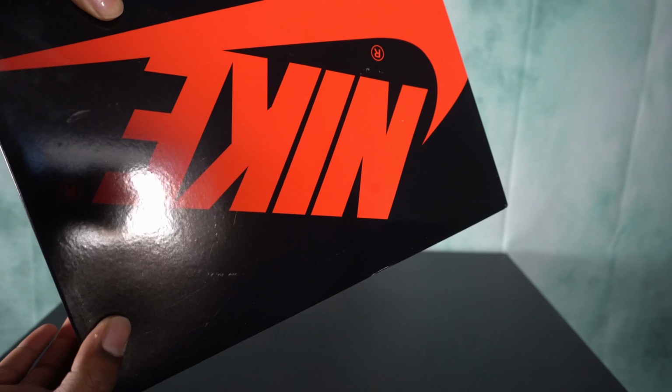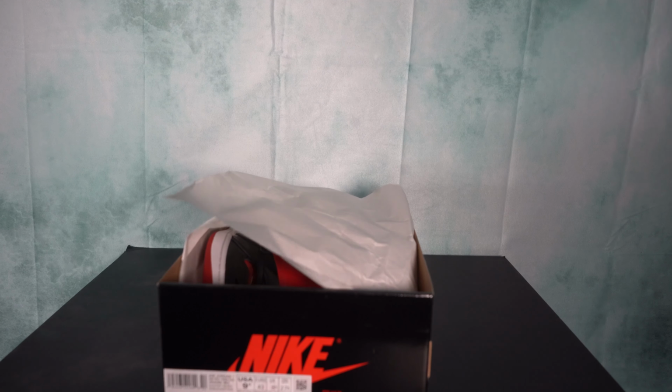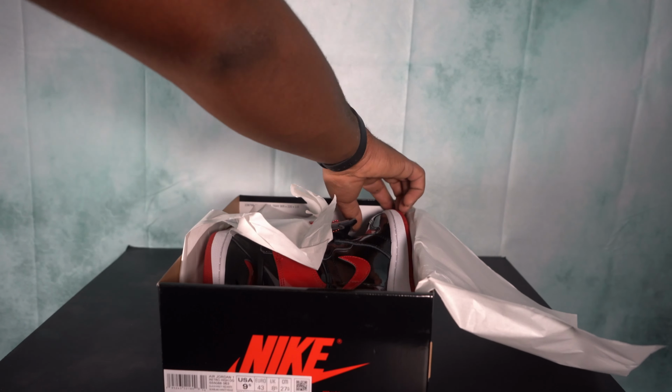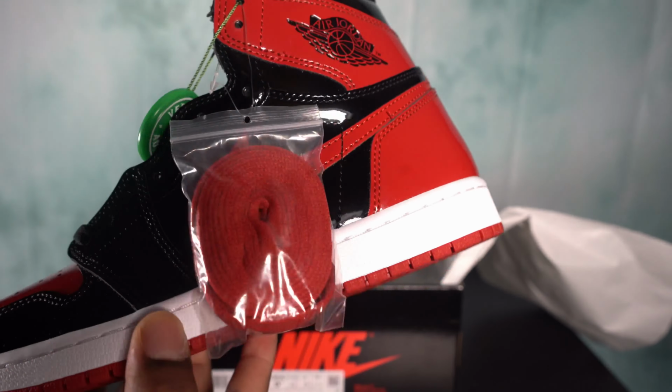You can tell by the box is a little shiny. This is a special pickup. Special as far as actually trying to get your hands on them, but they actually made about 100,000 pairs of these. And we got them, the patent Bred ones, 2021.